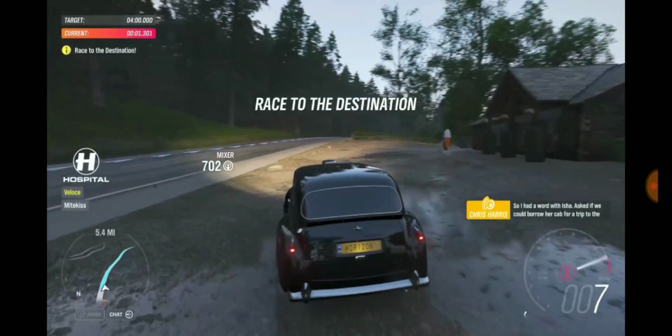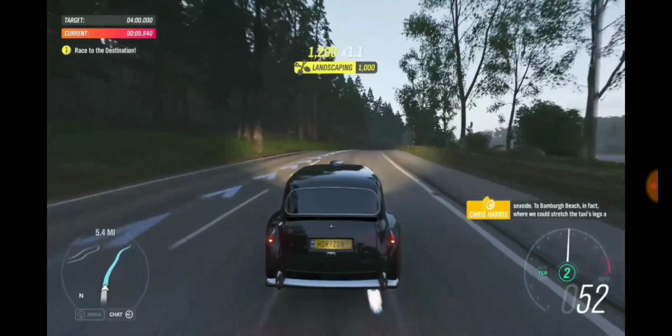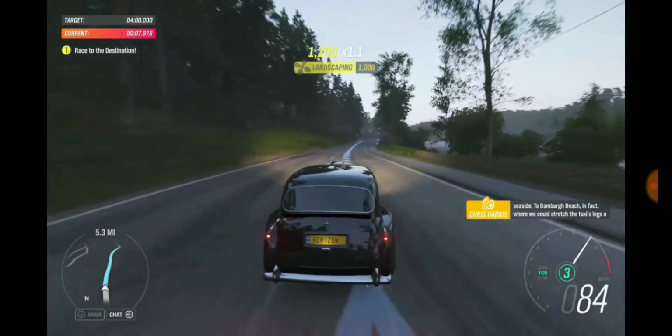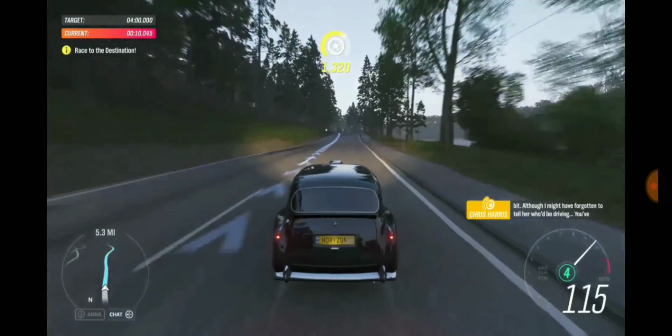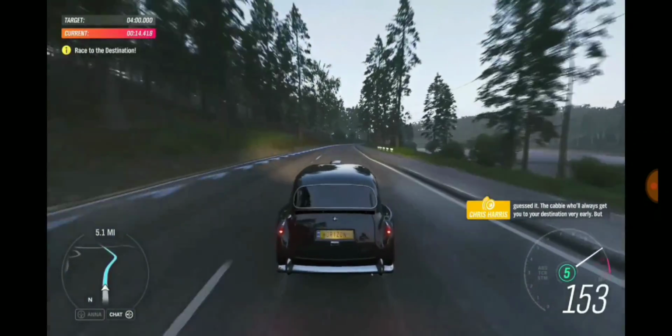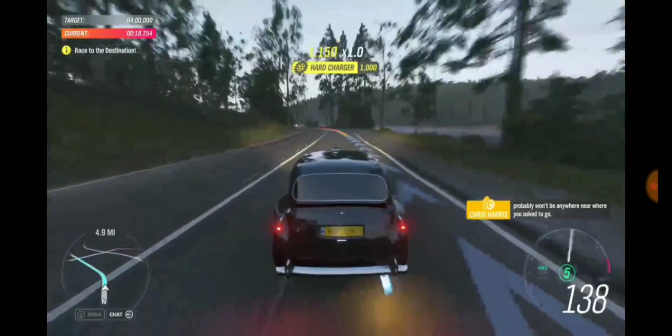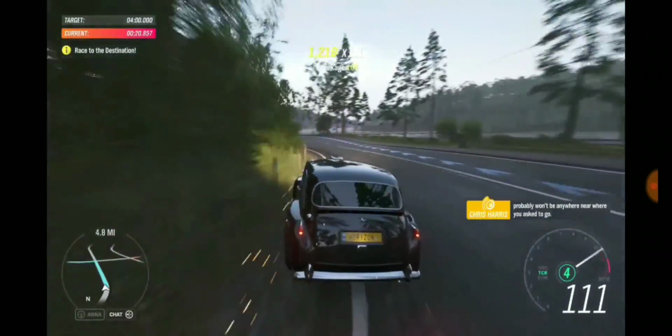So I had a word with Aisha, asked if we could borrow her cab for a trip to the seaside. To Bamborough Beach, in fact, where we could stretch the taxi's legs a bit. Although, I might have forgotten to tell her who'd be driving. You've guessed it, the cabbie who'll always get you to your destination very early, but probably won't be anywhere near where you asked to go.